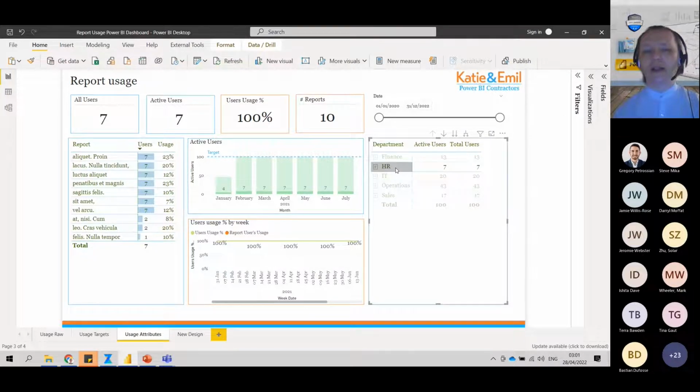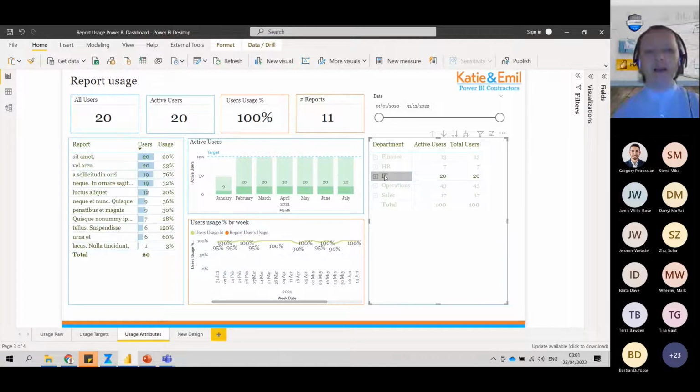If we look at the HR, this is the HR aspect, IT. So with the reports, we only have a list of reports, but if you have many reports, you could also add a category, report category, and group them together, the same as I grouped users by a department. So you've got this option as well.